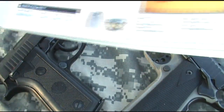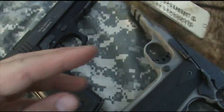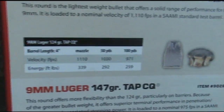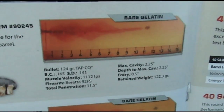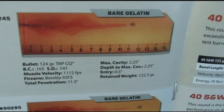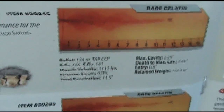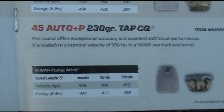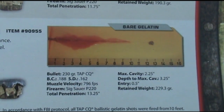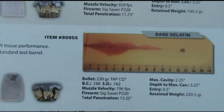Hornady put out this neat little handout. I picked it up a while back, and one thing I noticed is for their 124 grain out of a 4-inch barrel, they did some ballistics gel testing, and what do you know, 11.5 inches of penetration. Looks like we had good expansion and a decent bullet track path. And then we go over to a 230 grain +P load, and look at that ballistics track. 13.25 inches of penetration, similar cavity size on that load.